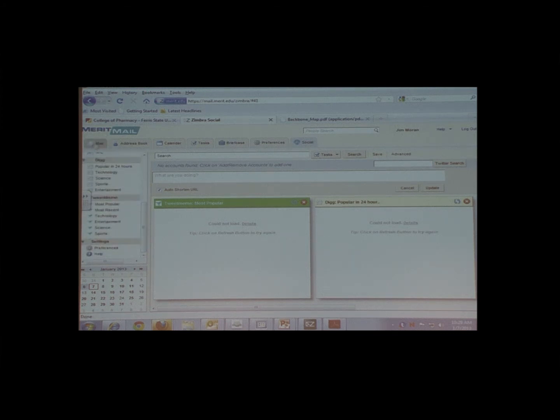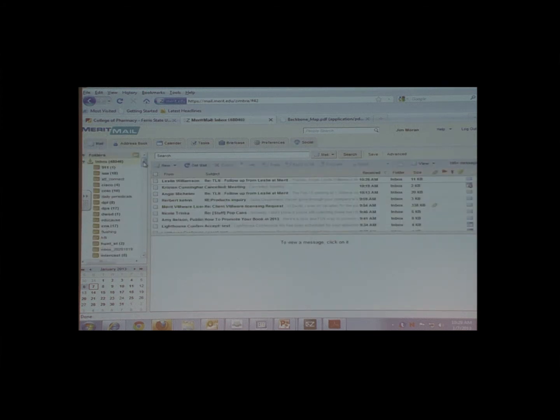Any of these features, whether it's integration of the social media things or anything else, is done through something we call Zimlets. Zimlets are pieces of code that get embedded into Merit Mail that allow you to point at anything that can offer itself as a web service.